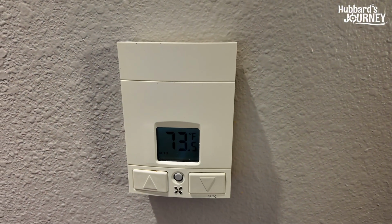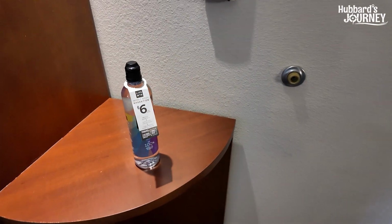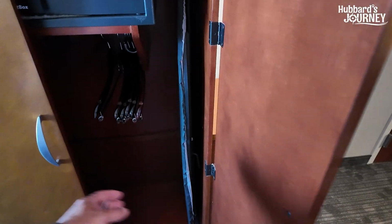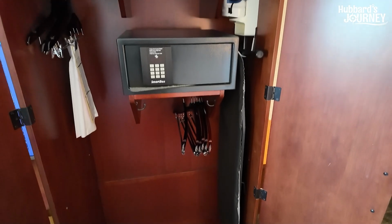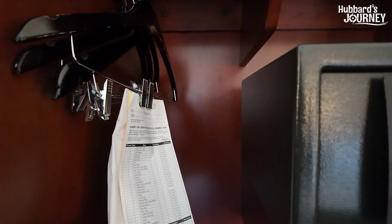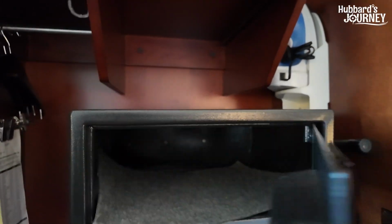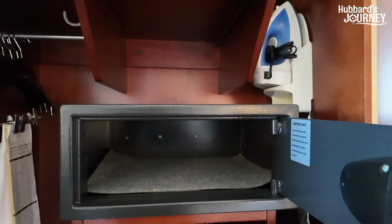On this side, we have the thermostat. We have a nice little bar area. If you wanted to hydrate and buy some water, it's $6 a bottle. A little steep for the water. Let's go into the closet. Closet is decent size. It's got hangers. It's got a bag for laundry. It's got storage up above. It's got an ironing board, more hangers, and it's got a safe. And there is nothing in the safe.